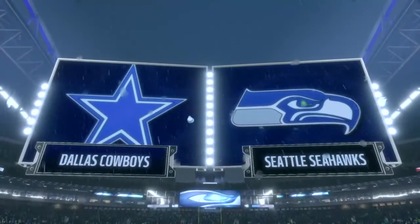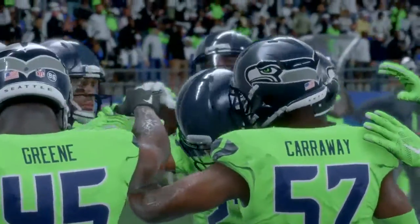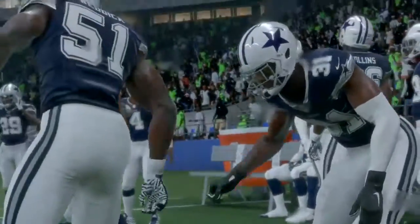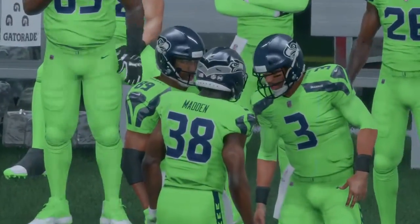Larry, no trip to the Northwest is really complete without a little rain, and we're going to get plenty of it here at CenturyLink Field in Seattle. Coming up, an important divisional round matchup in the NFC between the Dallas Cowboys and the Seattle Seahawks.